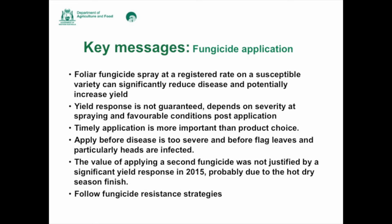Fungicides are more effective or more efficient as protectants and eradicants. So to get the most value from fungicides and achieve optimal yield benefit, it's crucial to control the disease before it becomes too severe and before it develops in upper canopy and on heads.